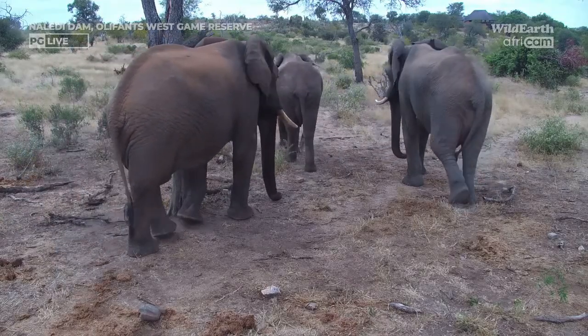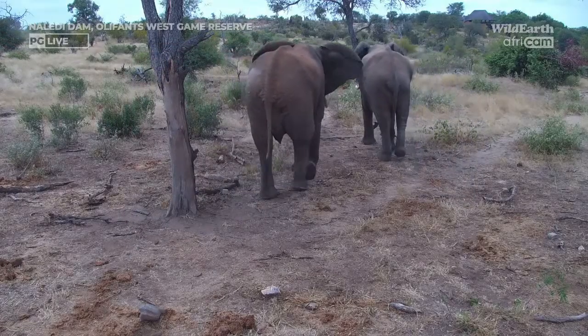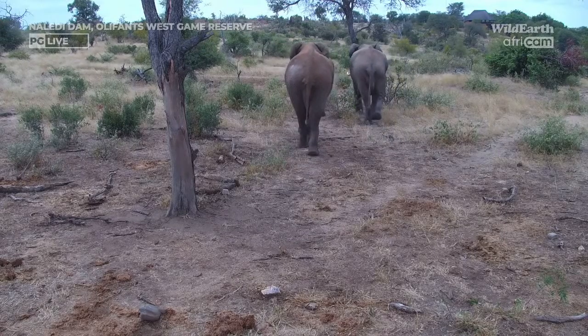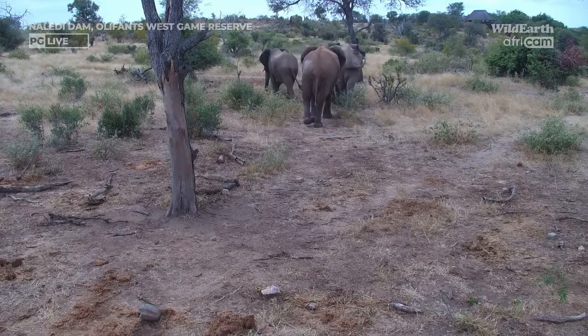Keeps them out of trouble, keeps them from getting too carried away fighting, teaches them how to approach female elephants. It really is an incredible social network.